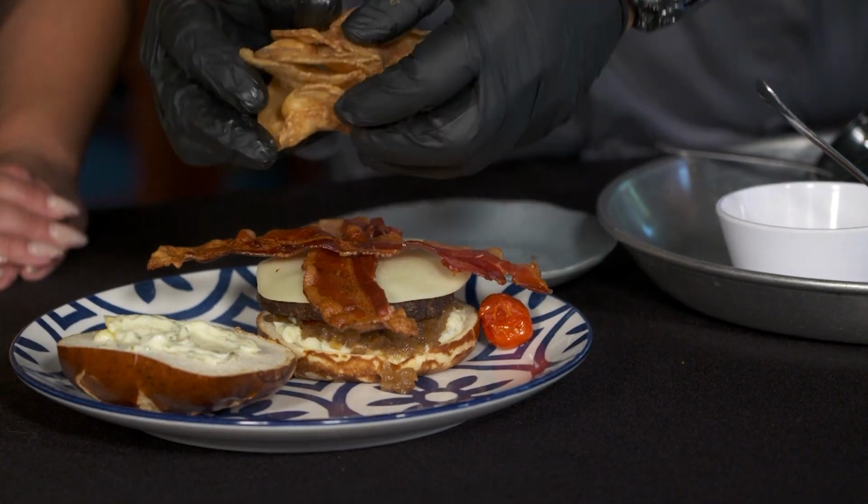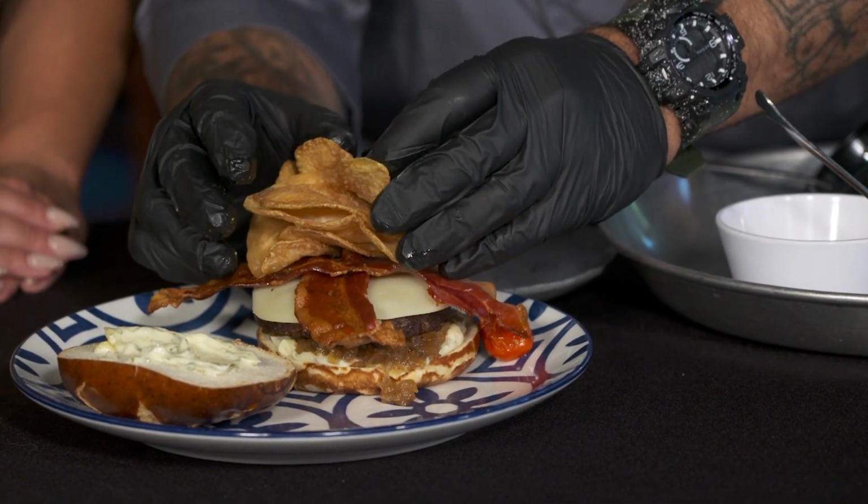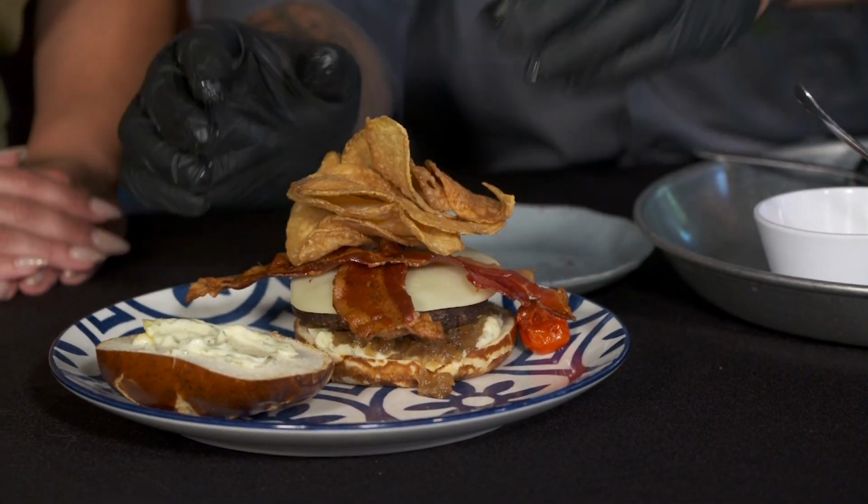And then after that, we have chips that we make in-house too, fresh. We fry. Do you really? Yes. That's really special. We cut these ourselves and we fry them ourselves every day. Oh my word. That is amazing. These are gonna go right on top. Are you feeling joy at home the way that I am?